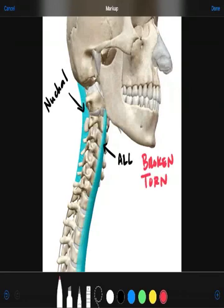But what they didn't do was a functional assessment to see whether or not those ligaments were doing their job with movement. So I took an x-ray of her with her neck bending forwards and found that this area here was not being supported at all. It was hypermobile, meaning it was moving too much.